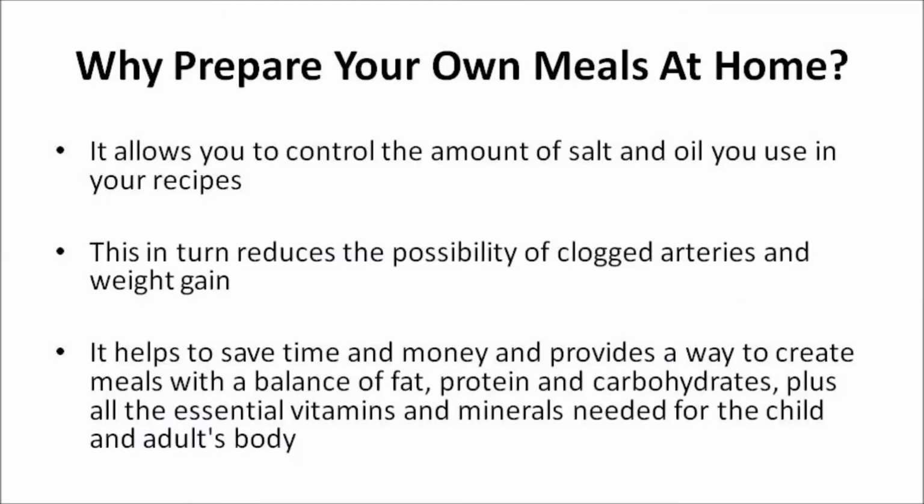This is because by doing so, it allows you to control the amount of salt, oil, and other things that you use in your recipes. This in turn reduces the possibility of clogged arteries and weight gain. And not just that, taking the time to plan your weekly menu not only helps to save time and money, but also provides a way to create meals with a balance of fat, protein, and carbohydrates, plus all of the essential vitamins and minerals needed for the child and adult's body.